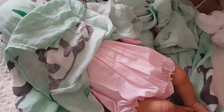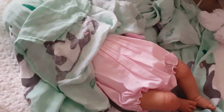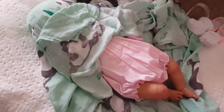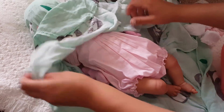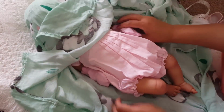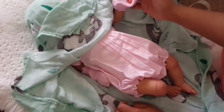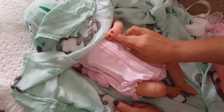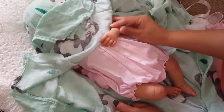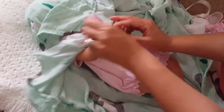Oh, it's so pretty. Let's see. See if you guys can see. Okay. There we go. Okay. Oh my gosh, I'm nervous. Look at this little hand. She's got little mitts on to protect her hand. Oh, look how pretty. Oh, she's so pretty.